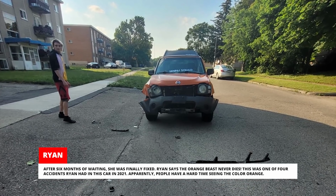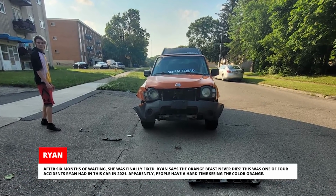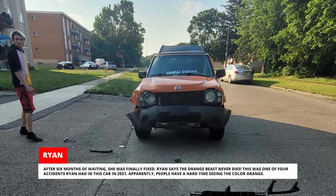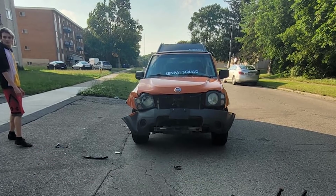After 6 months of waiting, she was finally fixed. Ryan says the orange beast never dies. This was one of 4 accidents Ryan had in this car in 2021. Apparently, people have a hard time seeing the color orange.